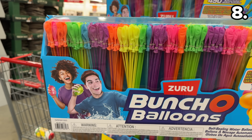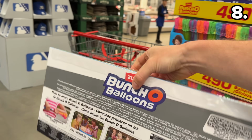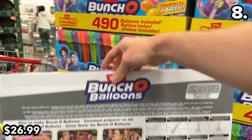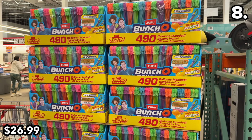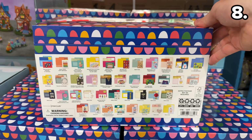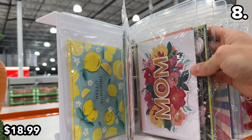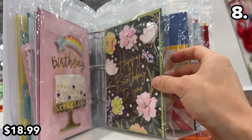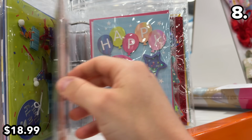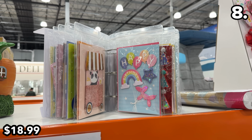If you've made it this far into the year and are starting to think, wow, I wish I had 490 water balloons, you can now make that a reality for $27 with this easy-to-fill self-sealing system my son would go crazy for. From hand-tied to handmade, yes, I was struggling for a segue, this 40-pack of handmade greeting cards at $19 is an update to the assortment available from Costco last year that was relied upon heavily in our household. The cards for the various occasions look spectacular and would easily cost you as much as $8 each at any other card store.